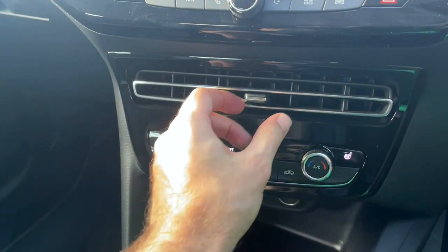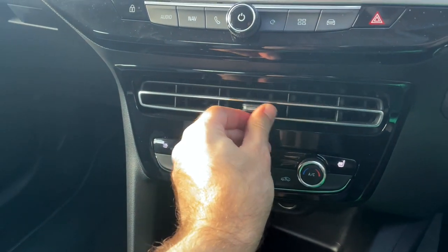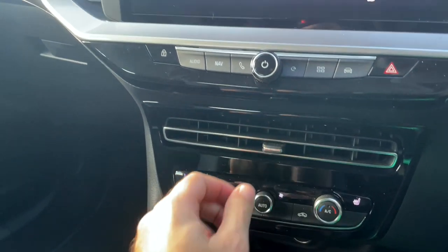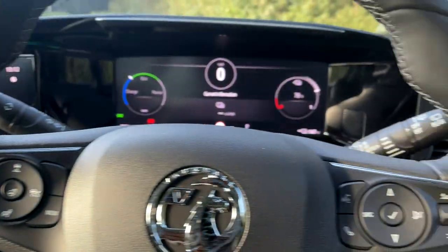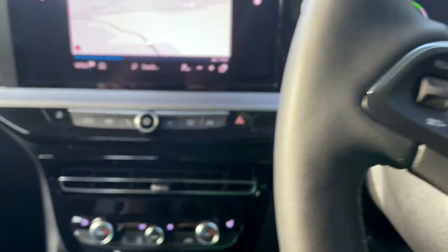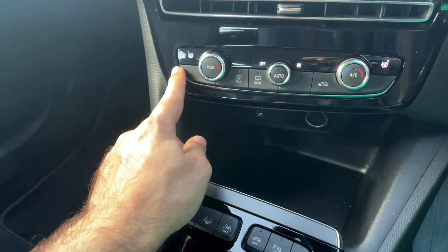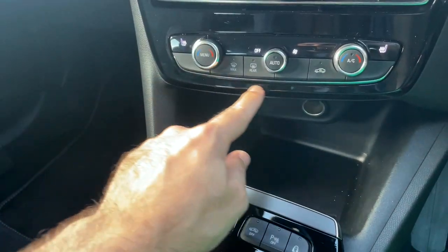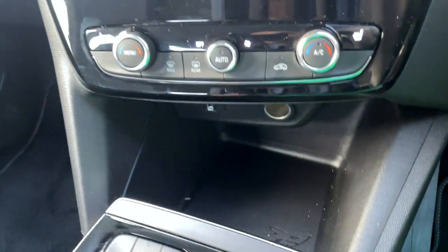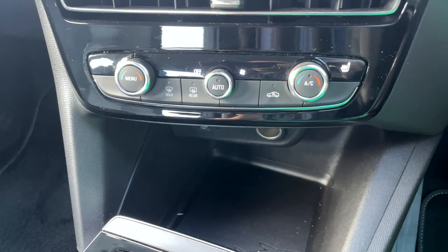This is quite nice. You get a central air vent, which I think is quite a nice little design theme. You've got air vents, two on that side and one over on the driver's side over there. Again, this is very Vauxhall, very General Motors Vauxhall, actually. These rows of buttons with Vauxhall's type font.